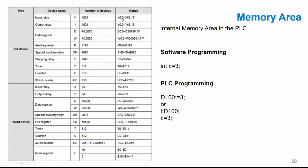So first input of the PLC is 0.0. Second input, 0.1, okay? So for the output, we use Y channel, Y 0.0, 0.2, etc. So for the word, it can be used as a bit as well. But for the word, we use D memory and the W memory. Okay, and this is also M area, also bit memory. So this is only bit.